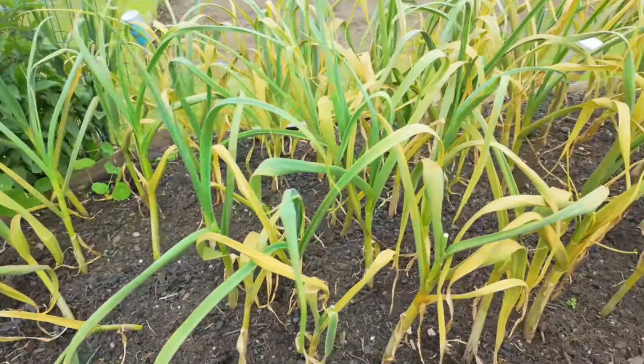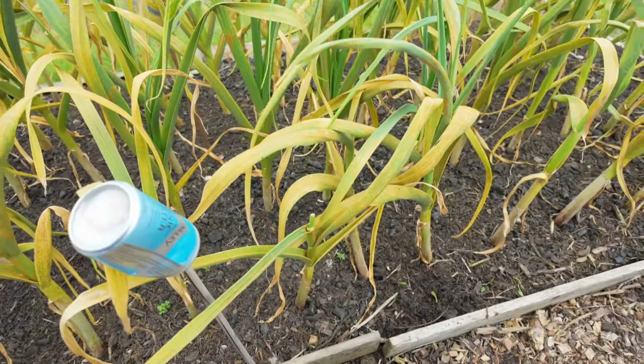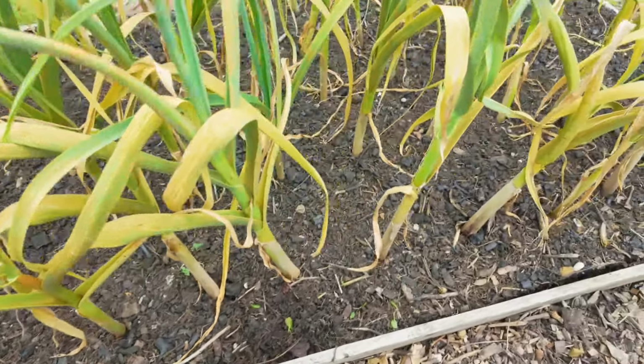And the garlic has got so much rust on it. I mean, some of it's still green in the middle here, but I'm going to definitely harvest it. I think generally it's harvested on the longest day, isn't it? But I think I might do it a little bit earlier.